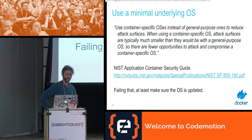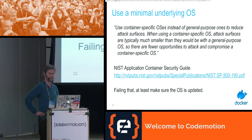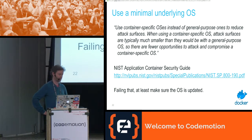Small minimal OSs are better for running containers if you can. There are a few options around that. I work on LinuxKit, and there's CoreOS, which I mentioned before. There are other solutions as well. Failing that, at least make sure your underlying OS is updated.